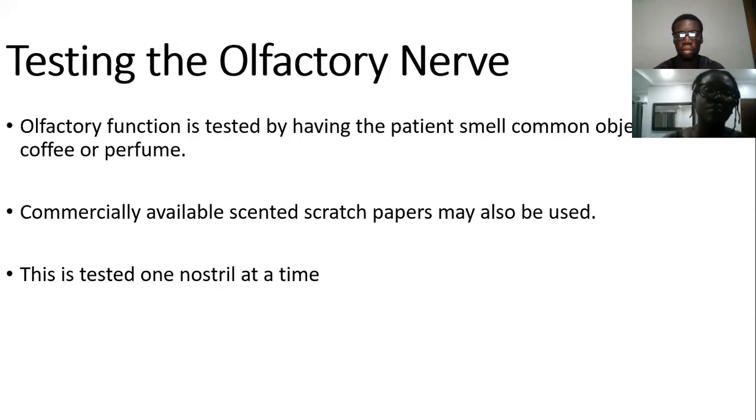So now we go to the testing. So basically the discussion will follow this pattern. We'll talk about what the nerve does. We'll talk about how to test for it. And then we'll talk about some of the things that cause a dysfunction.